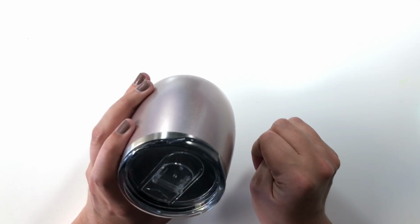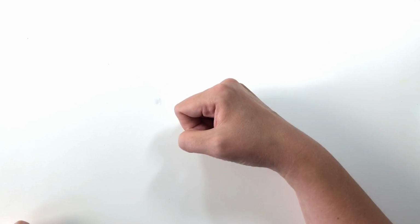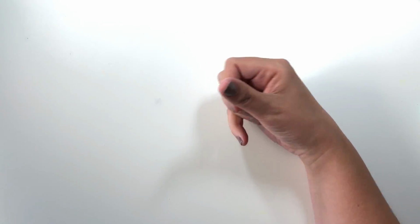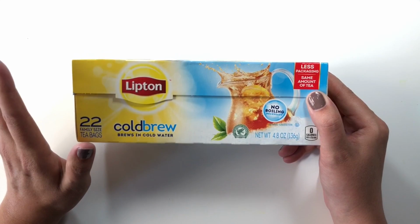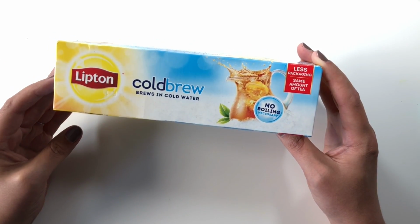And now I'm going to move forward to something that's not expensive, because I feel like I'm going back and forth. Expensive primer, inexpensive nail strips, expensive coffee cup. What do we got next? Something for $3, and that is this situation. This is the last really non-planner adjacent item, I swear. The Lipton cold brew family size tea bags.